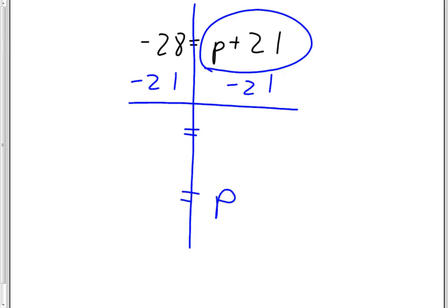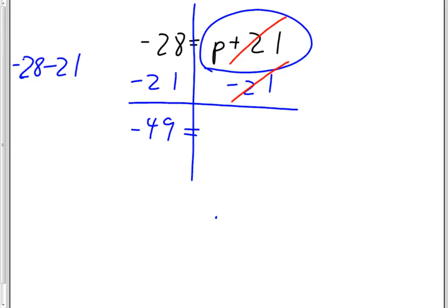Help me out, guys. You got calculators, right? Tell me what you're doing over here, because I'm getting all sorts of different answers from this. If I see that, I'm putting this in my calculator. Negative 20, negative 28, minus 21. And that should give you negative 49.